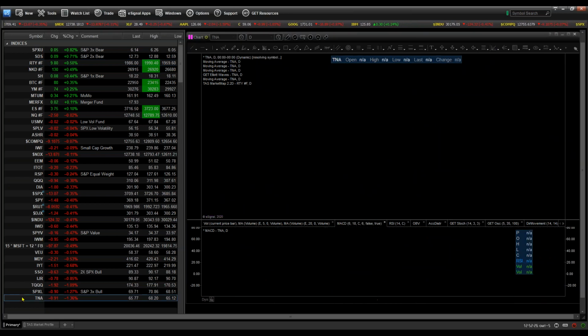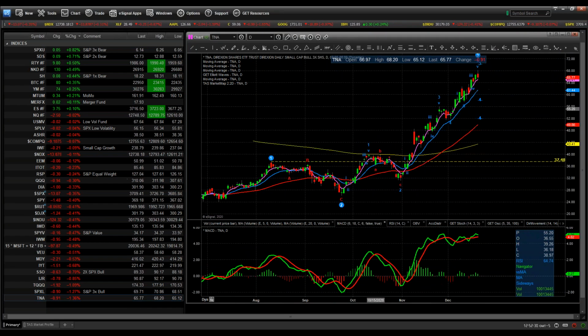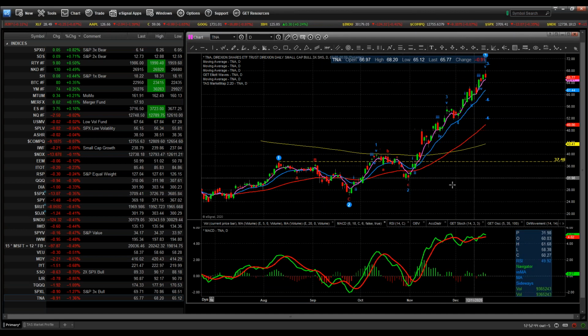And just kind of how they did it was in TNA. This is a small cap 3x bull, and you could see here it went early from 31.42 all the way up to 65.77. So just a great move here, and you can see the MACD. There is no divergence in that at all.